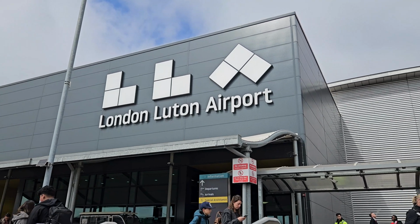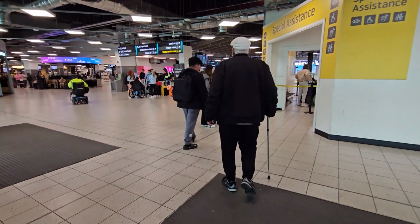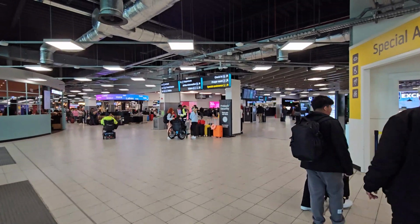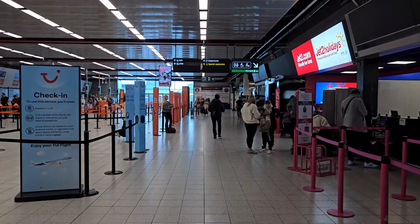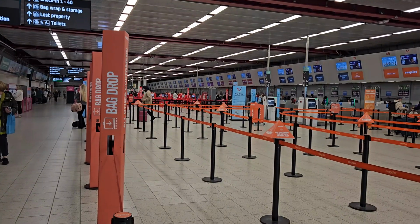We're back at Luton Airport for an afternoon departure. Luton Airport is now a new base for Jet2, operating a handful of flights across Europe. It's nice to see some more airlines operating out of Luton, and adds a bit more colour to the check-in area.